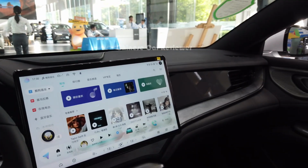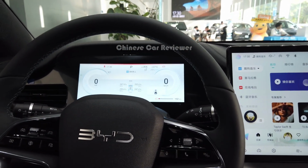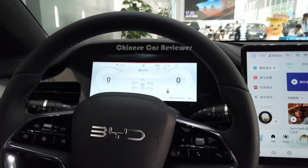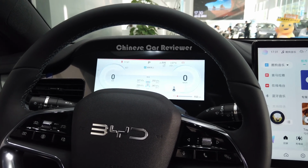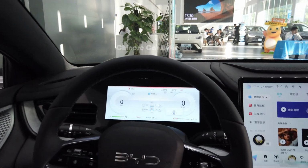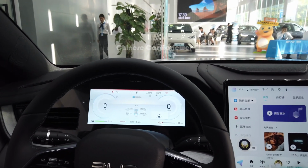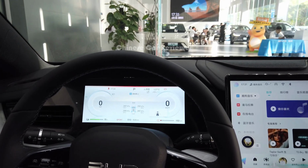Look at the interior. It looks great. The version I am showing you is the lowest version, so the rear cargo is not the hydraulic one, and we don't have the auto hood. The price here in the Chinese market is 150k Chinese yuan, which is around 20 to 22,000 US dollars.